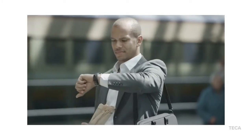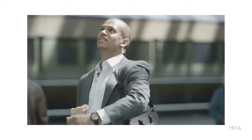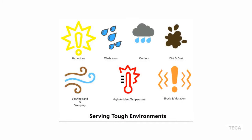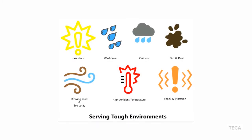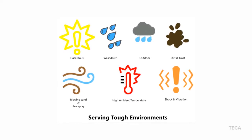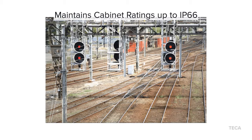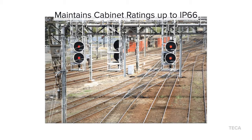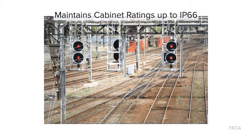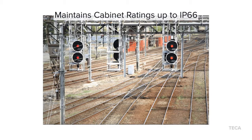Control cabinets are crucial to prevent from overheating. Equipment damage or downtime can have negative consequences on transit systems as a whole. Tough ambient environments can threaten control cabinet interiors with high temperatures, dirt, and even sea spray and blowing sand. In rail yards, TECA's outdoor coolers maintain cabinet ratings up to IP66. TECA enclosure coolers protect heat-sensitive parts and can meet cooling needs of anywhere from 100 BTUs per hour to 6,000 BTUs per hour.